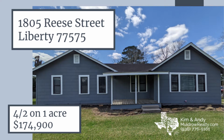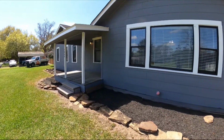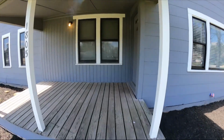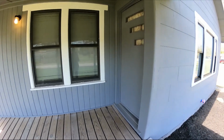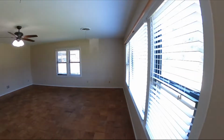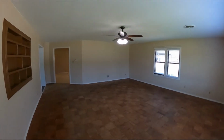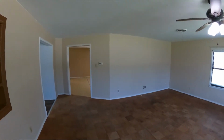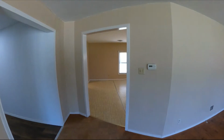Welcome to 1805 Reese Street in Liberty, Texas. This 4-bedroom, 2-bath sits on a little over 1 acre in Liberty. The large living room will give you a great place to entertain your friends and family.